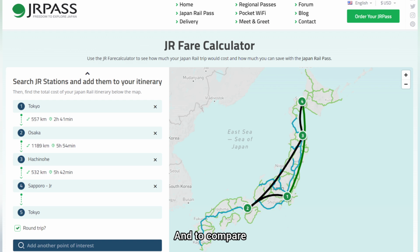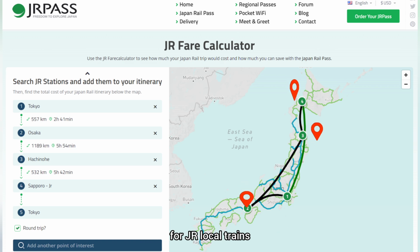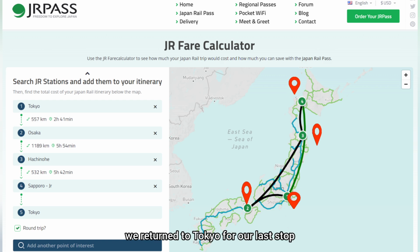And para ma-compare, ito yung naging itinerary namin for 7 days using the JR Pass. We started from Osaka, then traveled to Aomori with our final stop in Sapporo, where we were also able to use the JR Pass for JR local trains. And then on the 7th day, we returned to Tokyo for our last stop.